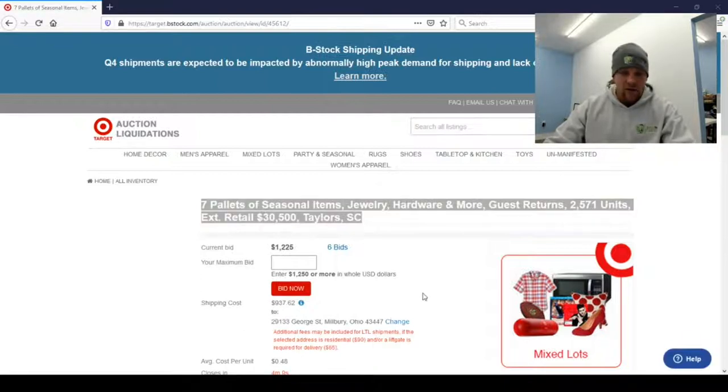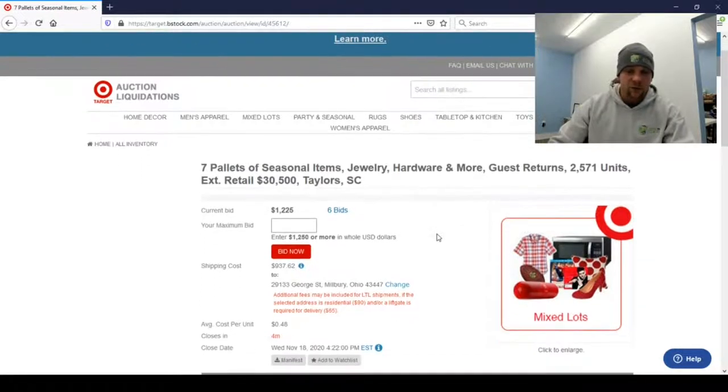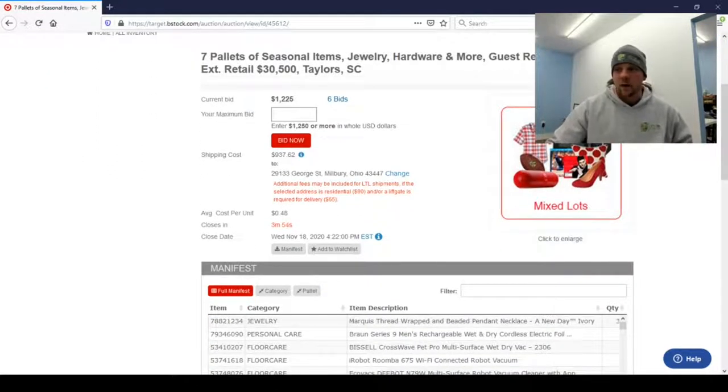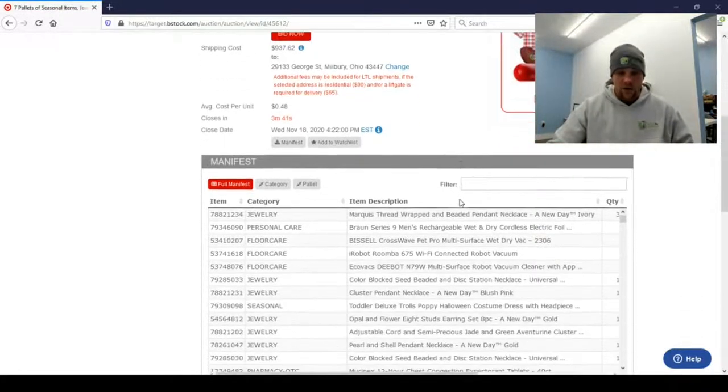I highlight the title here so I can see and add that over to my Excel format. So we have this shipment here is guest returns, 7 pallets, $30,500 worth of merchandise, $1,225 is where the current bid is, and $937 in shipping. So you always want to take that in account before you buy it. This comes out to about 7 cents on a dollar for the shipment.